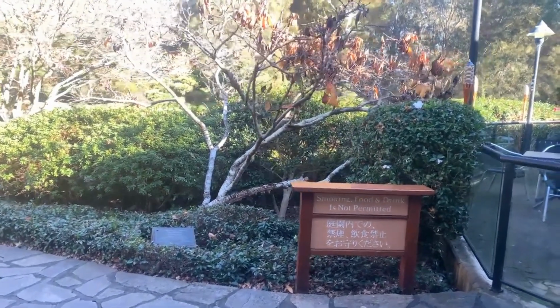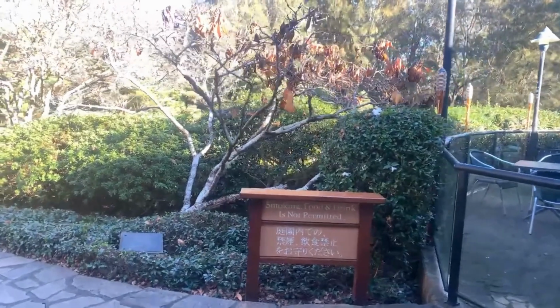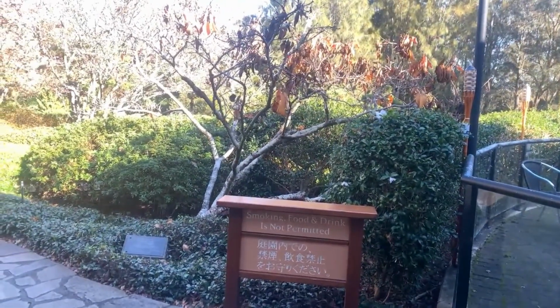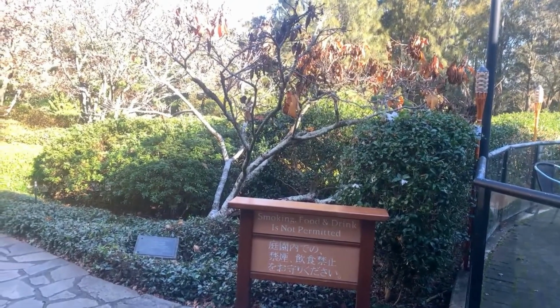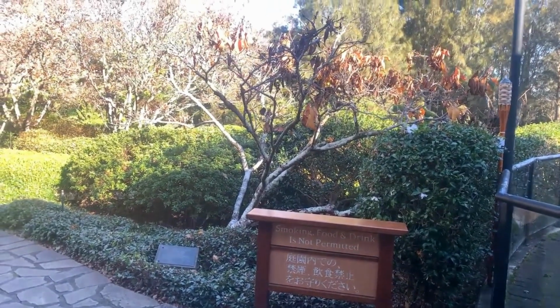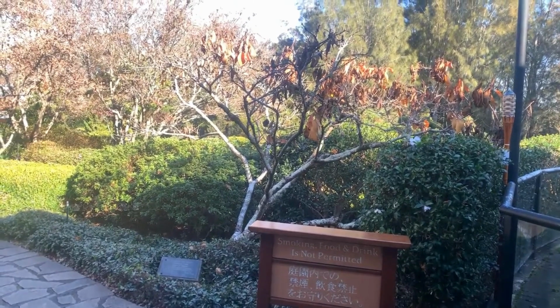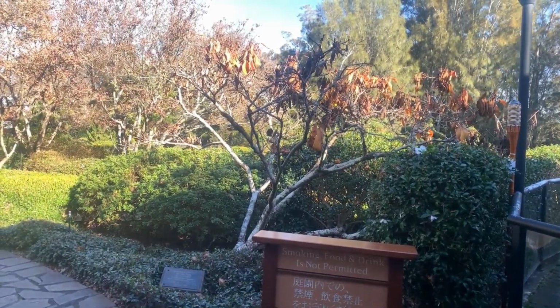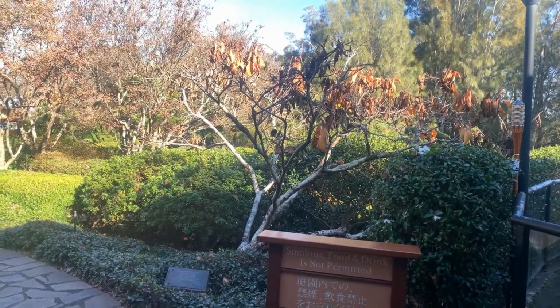And welcome to Gosford Regional Art Gallery. So this is the Edogawa Japanese garden, which was gifted to Gosford to acknowledge the sister city relationship. And Edogawa is a township or a city just within the Tokyo area.